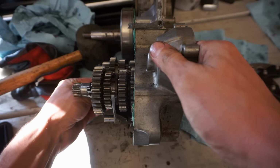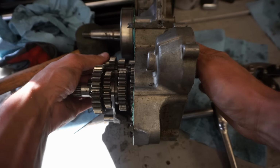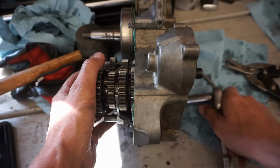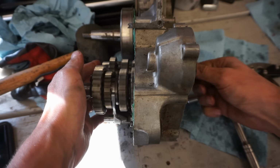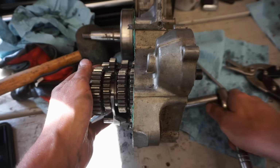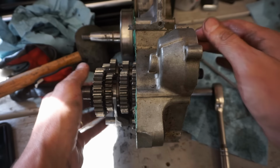All right, check this out. We got the transmission back in. We're gonna try to go through all the gears here. We're actually in sixth right now. You can see when I spin it, this is moving right here. So that's sixth gear. There's fifth, still grabbing. Here's fourth. Perfect. Third. Second. Should be neutral right here. Yep. See how it doesn't spin? And then first gear. There's first right there. Now it's spinning. So that is perfect.